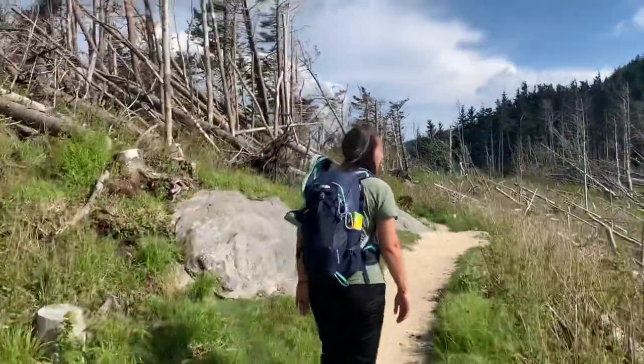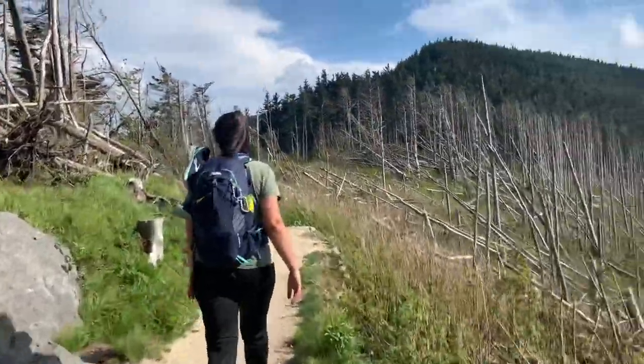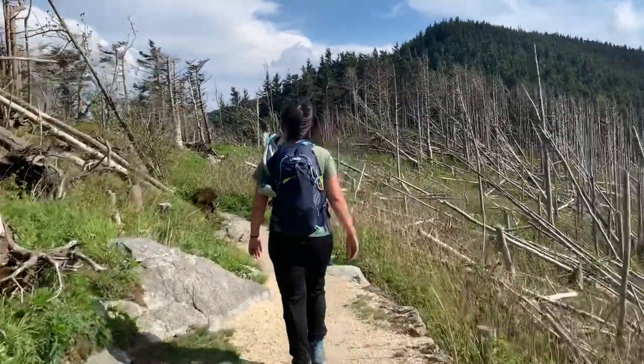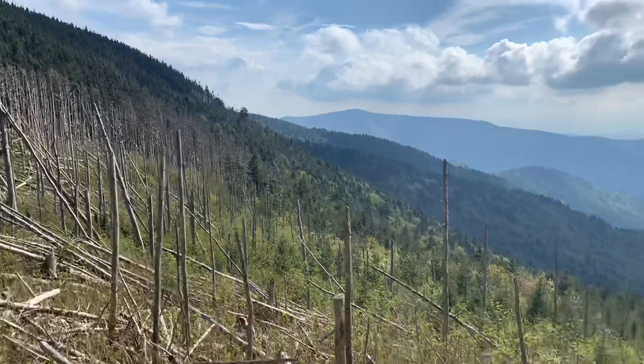All right. Almost there. Got the last push to Mitchell ahead. And we'll be done. It's been a fun trip. Pause for the calls and look at these views.